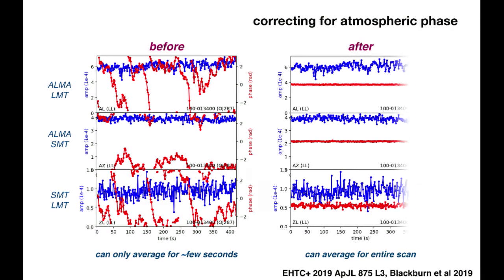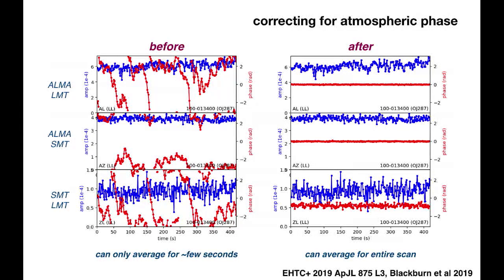So this is possible. Our actual signal is for the most part stable. So we use ALMA, which is our very sensitive array in the center of the EHT, to phase stabilize the entire array, lock all the clocks together after the fact, and then we can average the data down stably.